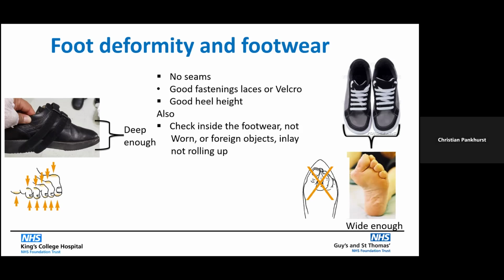We also need to advise individuals to always check inside their footwear to make sure that no foreign objects have fallen in, or that any insoles or anything else in their shoes haven't rolled up, which could result in a problem due to high pressures.